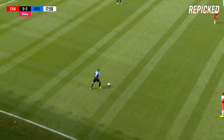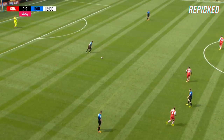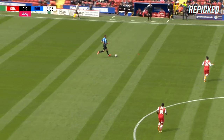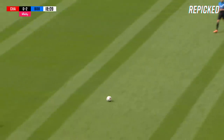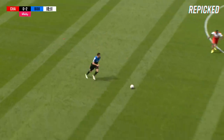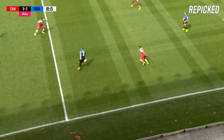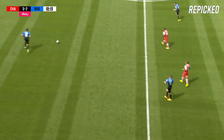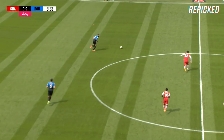Early goals from Matt Ritchie and Harry Arter separating the sides. And Charlton being third best. How many goals early on we have scored in away games, especially, it seems. Yeah, starting well. Easy to say, isn't it? We want to start well. Not so easy to do when the opposition have a say, but Charlton haven't had a say at all in this game. And the class between the two teams is frightening in a good way.